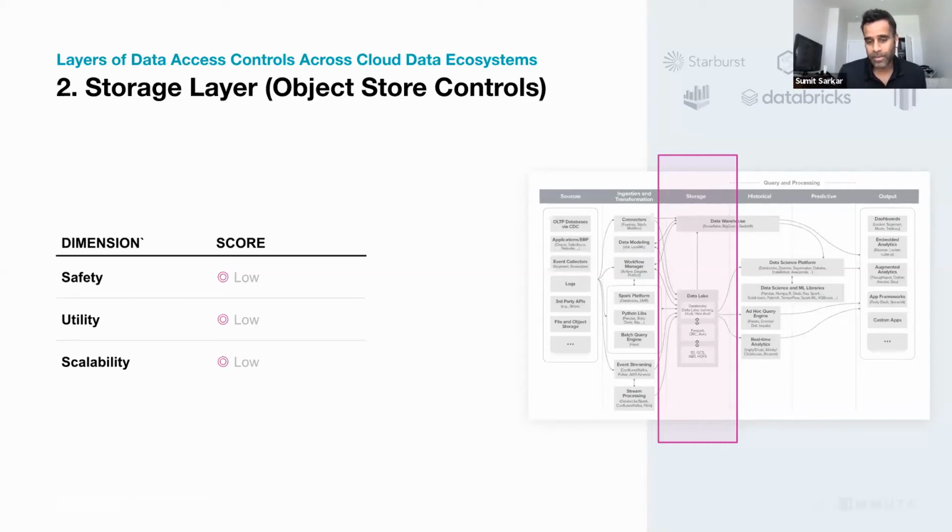And a lot of organizations will completely remove direct access to an object store because our security and privacy team requires it for sensitive information. And for unstructured objects, where fine-grained access is not required, these dimensions are less applicable. But the net is, this is not the right place for fine-grained access controls on sensitive data in your cloud platforms.